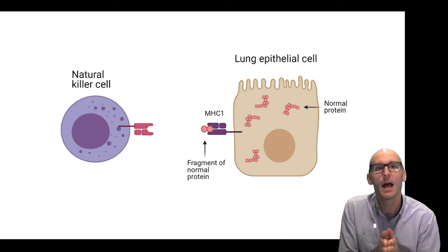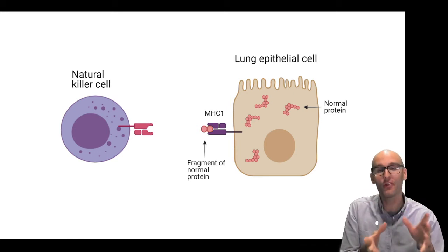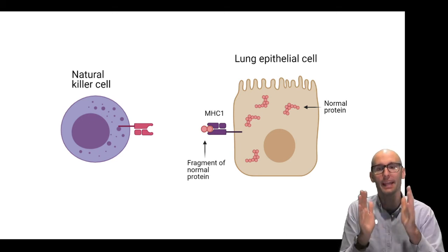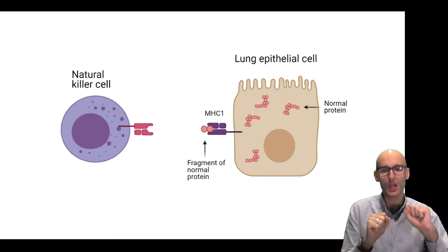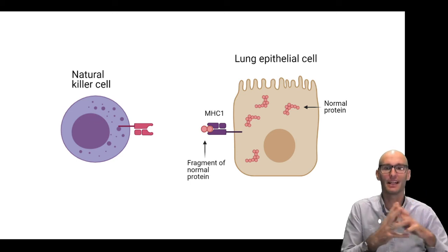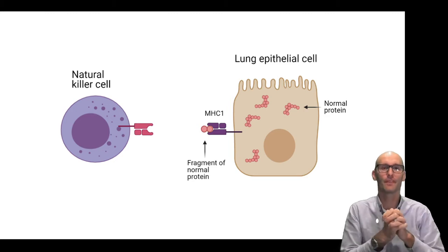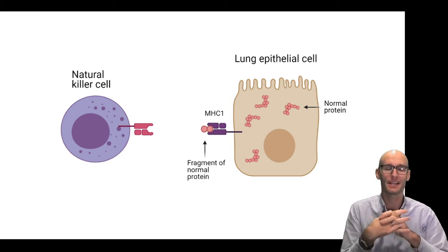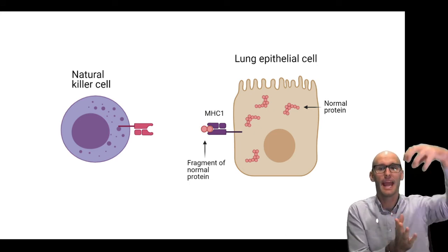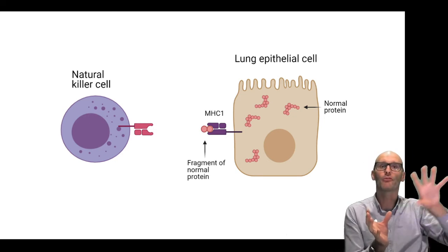try and kill it. But then what's going to happen is there is a receptor on that lung epithelial cell, and that receptor is called MHC1, right? Now, MHC1, this receptor, displays the proteins from within inside the lung epithelial cell. So if there are normal proteins inside the lung epithelial cell, or any cell for that matter, so all cells express MHC1, so any cell in your body will be expressing MHC1, and on that MHC1 will be a fragment of the normal proteins sampled from within that cell.